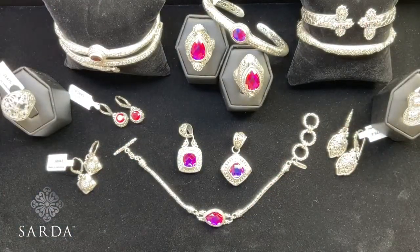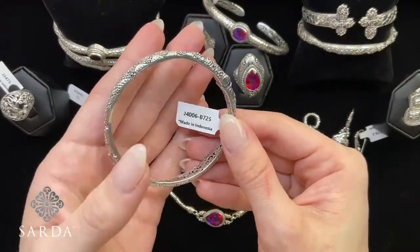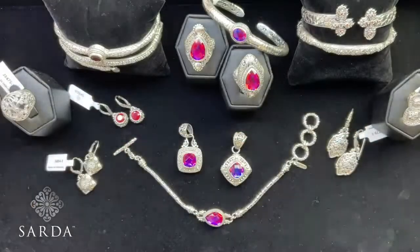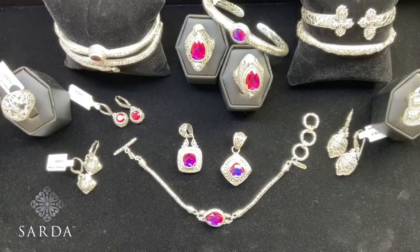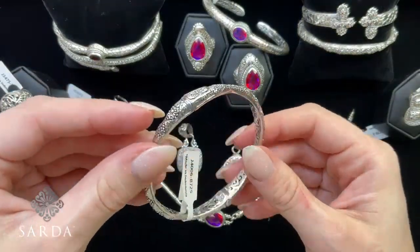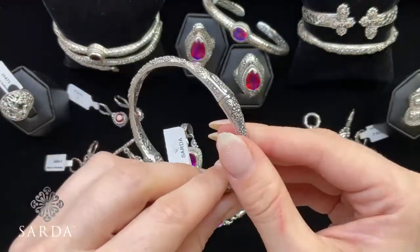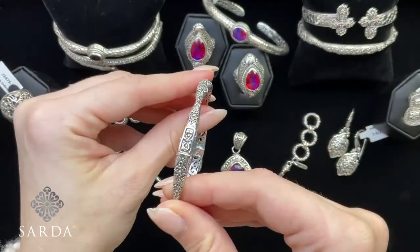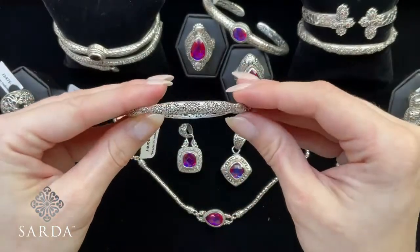Okay, going in with this circular bangle. J4006. We have two sizes in this as well. It's a round bangle, and we have a 7.25, and that's going to fit a 6 to a 6.75-inch wrist. And we also have a size 8, fitting a 7 to a 7.75-inch wrist, $139.99 on the bangle.